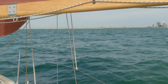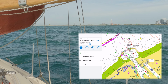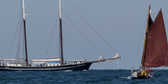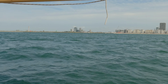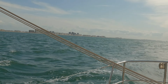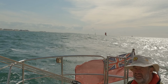Just about to pass the mouth of Ostend Harbour. Plum is in front of us under our sails, and there's a lovely French, no, Dutch ketch Caterina going in to the harbour. Ostend town looks quite interesting. Looks like there's more than just blocks of flats there, this one. And looking astern, got a small fleet following us, Puffin close on our stern, and Moon River in the distance.